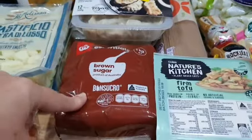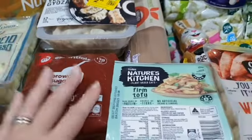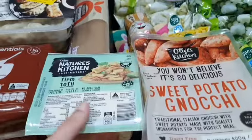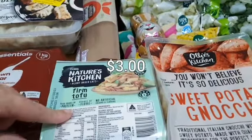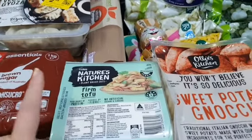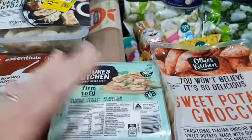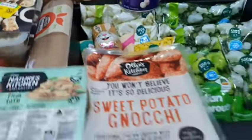So this will last us, I don't know, the last packet lasted us nearly a year. So that one will last for ages. Some tofu, just to have in the fridge. I have 2 packets in there, so this will be a 3rd packet. One is silken, one is firm tofu. I'll probably chop this one up, marinate it, put it in the freezer, have it ready to go. Great to go in stir fries.